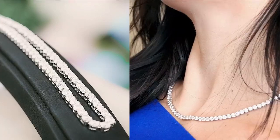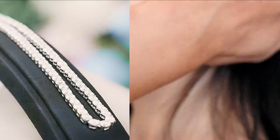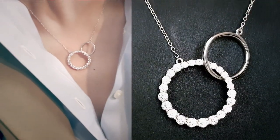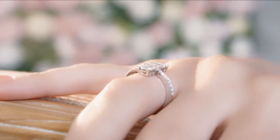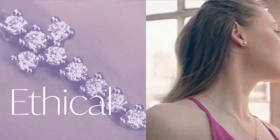Brilliance. Light comes through me and reflects back out to my world, the world I make for myself, the world I care about. I sparkle. I'm beautiful. I am me. Bella Moi, sparkling moissanite jewelry, attainable, beautiful, ethical.